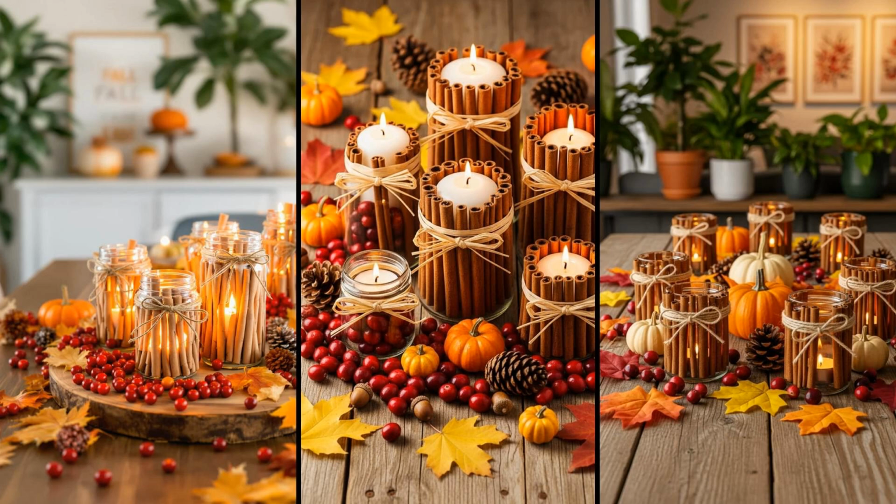This project is both affordable and simple. Most supplies come from a grocery store or dollar aisle. However, the cranberries may soften quickly near heat, so swap them out every few days. Want your display to last? Use faux cranberries for a longer shelf life with the same inviting look.